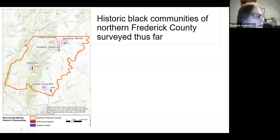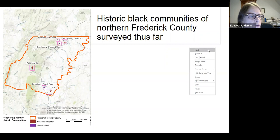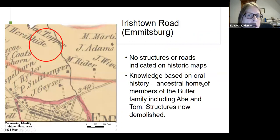And then in this area of Pleasant View and Poplar Ridge, the African-American communities that we've located: Pattersonville, which is up in the colliery and woodcutting area above Catoctin Furnace in what we call the Greater Furnace Lands, and then the Powell Road area of Lewistown, very much an African-American enclave, and then the area around Utica. So those are the surveyed areas we're looking at so far in this project, but these are not the only areas. This is just what I'm going to talk about today.